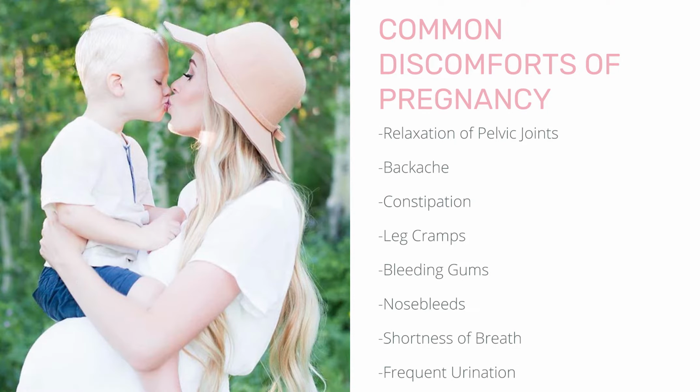Common discomforts of pregnancy. Number 1, we've got relaxation of pelvic joints. The relaxation of your joints prepares your body for birth, which can cause backaches. Your center of gravity is also changing as your baby and uterus continue to grow, which can also contribute to aches. Again, particularly in the lower back. So feel free to use heat on your lower back to help ease this pain, and put your feet up when you can.